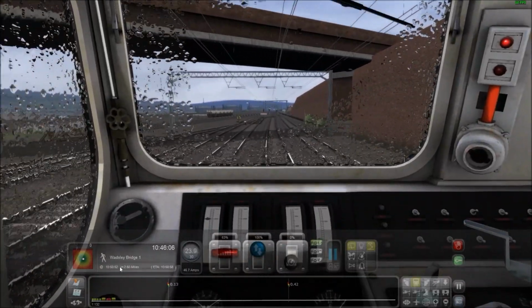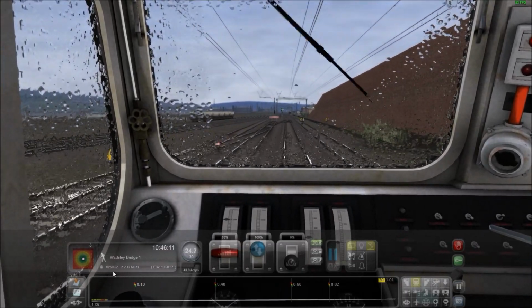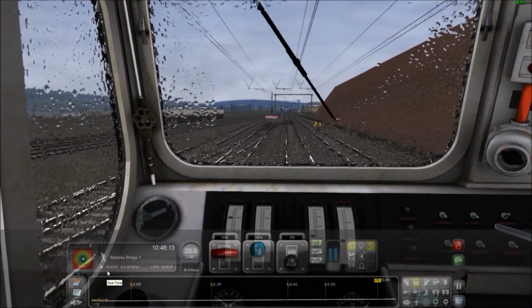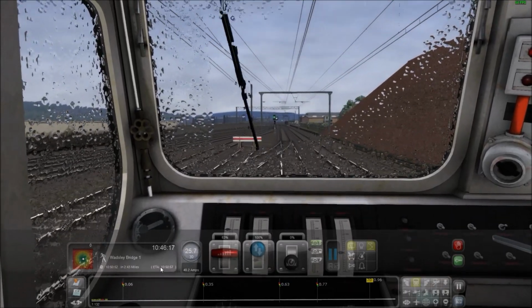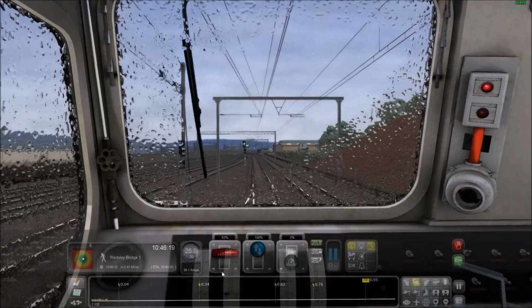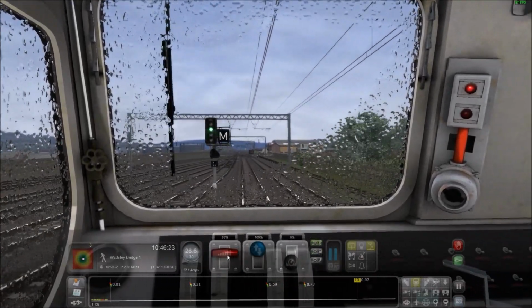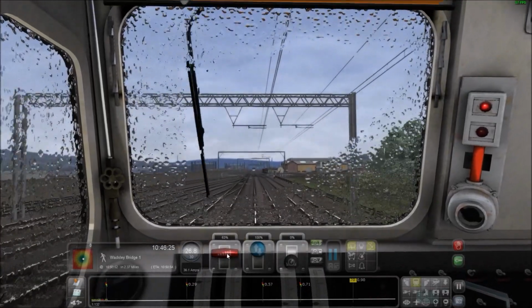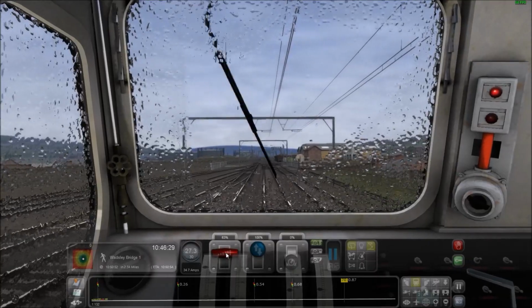Okay, so first stop is down the bottom here, Worsley Bridge. We've got to be there at 10:50, and we're looking okay for that so far. So I am expecting to pick up full points, full bonus points there.